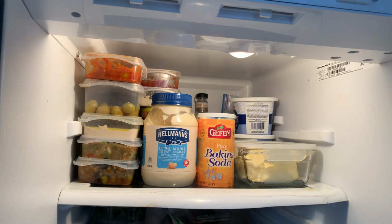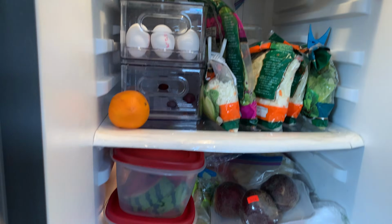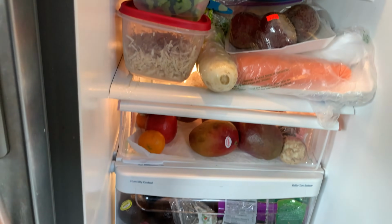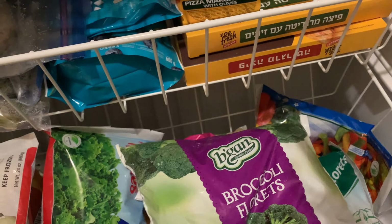Before any kosher meal prep for the week, I will look into my fridge to see if there's anything that needs to be used rapidly and also to have an inventory of what I have. My second stop will be the 3 freezers, and if you want to see a complete tour of our Orthodox kosher kitchen and freezers, let me know in the comments below.